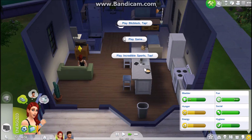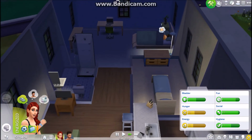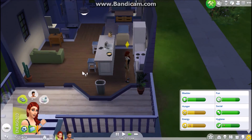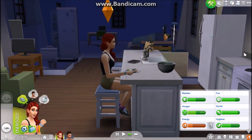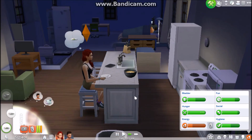Blick block, tap. The incredible sports tap, tap. That game tap thingy. I'm going to sneeze. Cover your mouth. Okay. And I did. Okay. Might crave dinner. That reminds me of my friend. She told me that she always has microwave meals and Crave dinners. No, it's off date. Damn it. She's done it sooner. She doesn't need to play that anymore. She's had enough fun for a day.